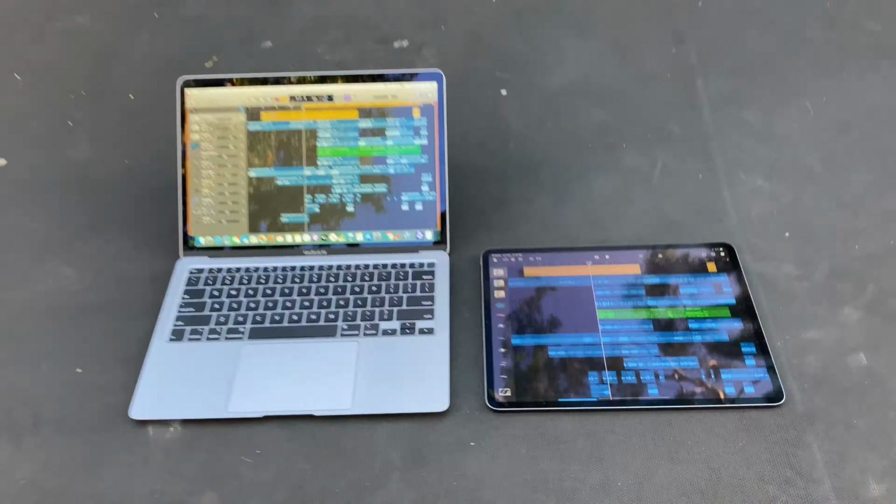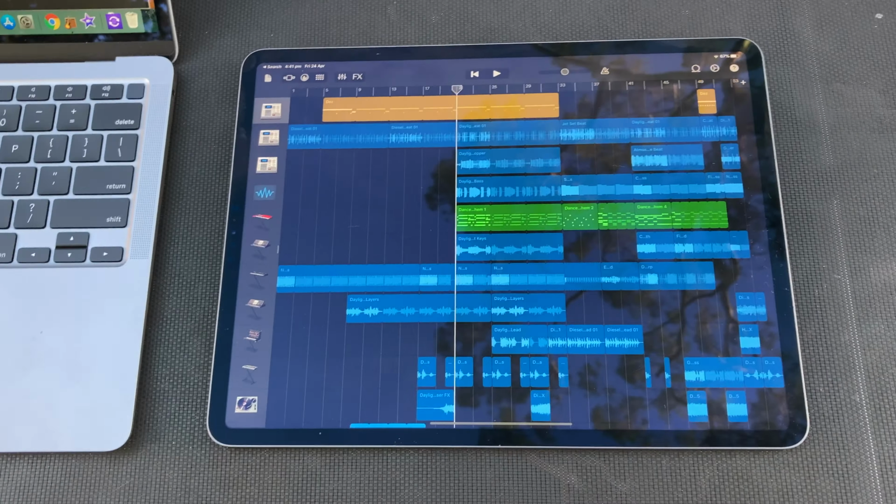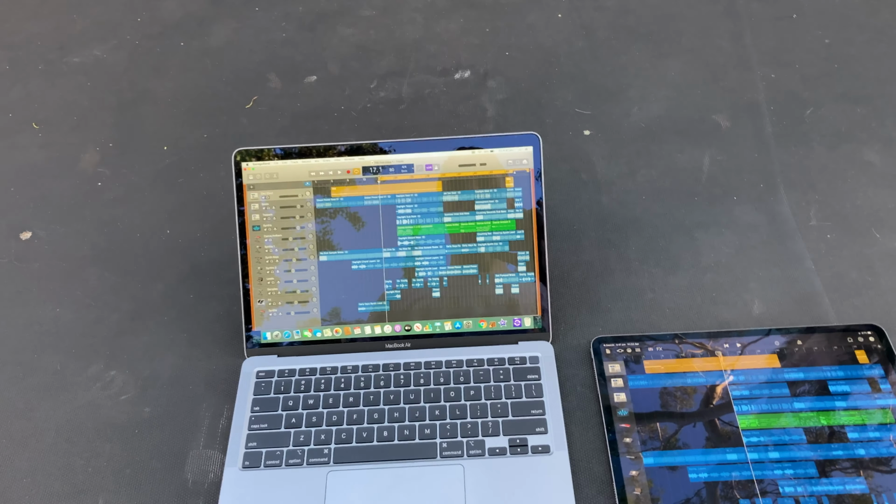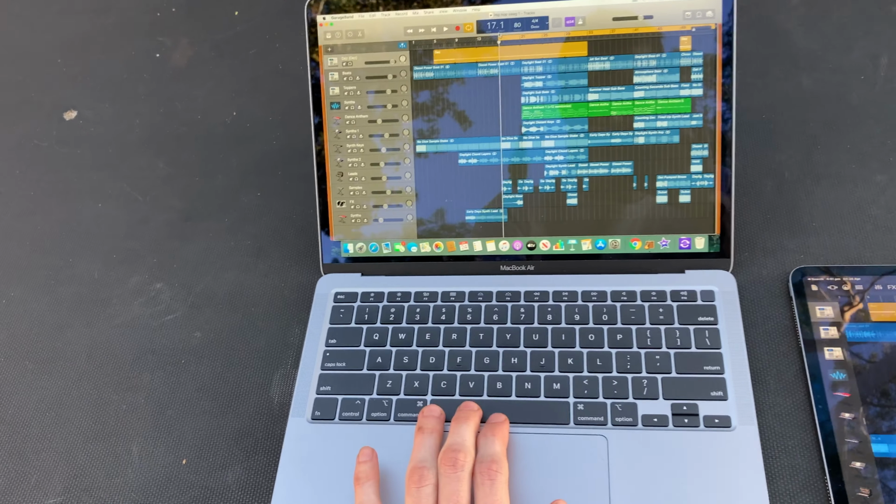I made this song on the iPad Pro, which was quite enjoyable, and I'm going to compare the sound quality on both devices at half volume. So let's start off with the MacBook Air.